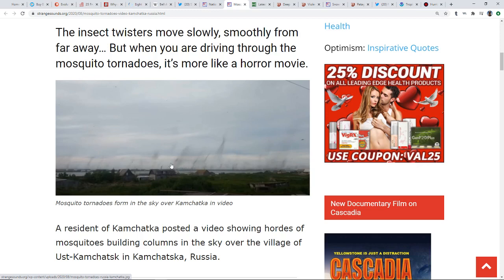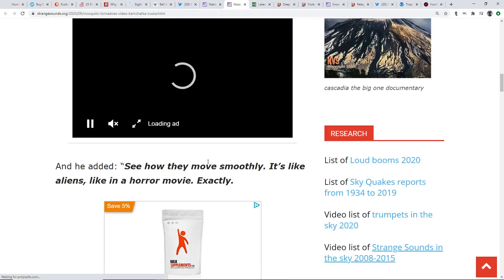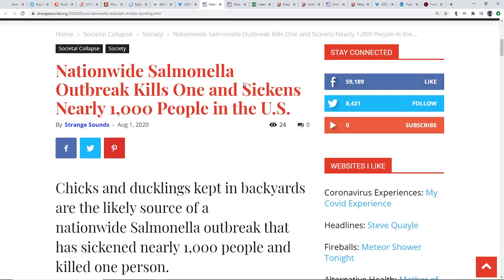Well, if this was desert, I'd say there were a lot of dust devils out there, but they look like little mini tornadoes, but they're actually swarms of mosquitoes. That's one tornado I wouldn't want to be caught in either, just like a horror movie, as they're saying. Lots of weird things going on.